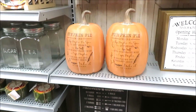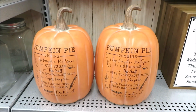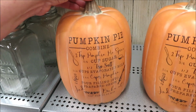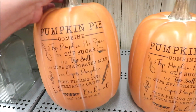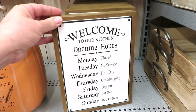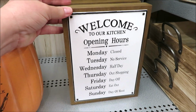Then up above they have the pumpkin pie recipe on these large and heavy ceramic pumpkins. They are $29.99, so you're gonna wanna wait until those go on sale. Next to those for $15.99, they have a little enamel kitchen hours sign.